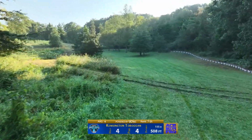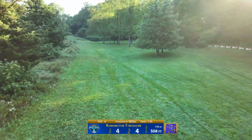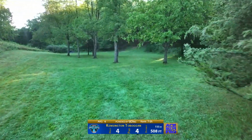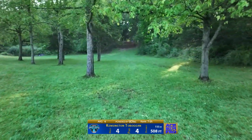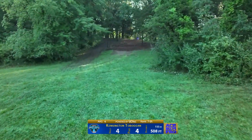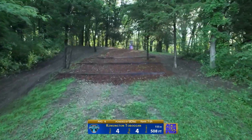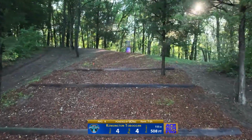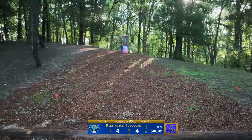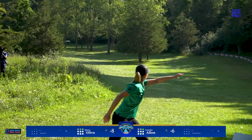Here we are on hole 4, a par 4, 508 feet. 2 routes. You have the straight route, the drone's flying, or a hyzer placement route. I like to go between these 2 trees right here and push as far as I can just to make the second shot that much shorter. We do have this new tiered section leading up to the basket, so you can't hit low and scoot up the hill as you could in previous years. Also, if you don't get far enough on the putt, it might look a bit sketchy and you decide to lay it up for par.